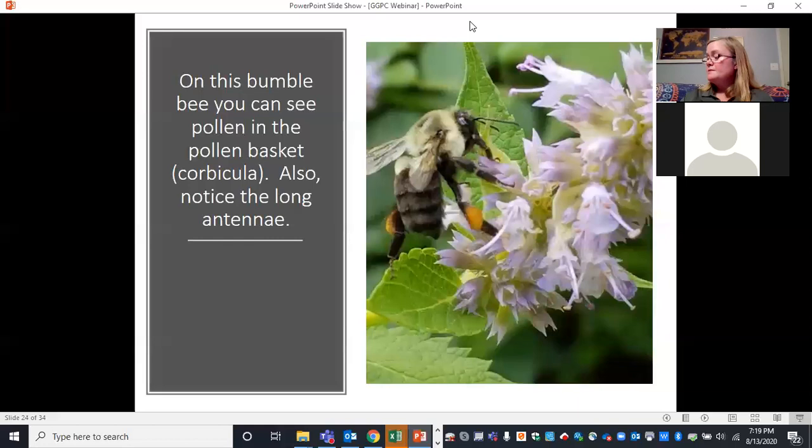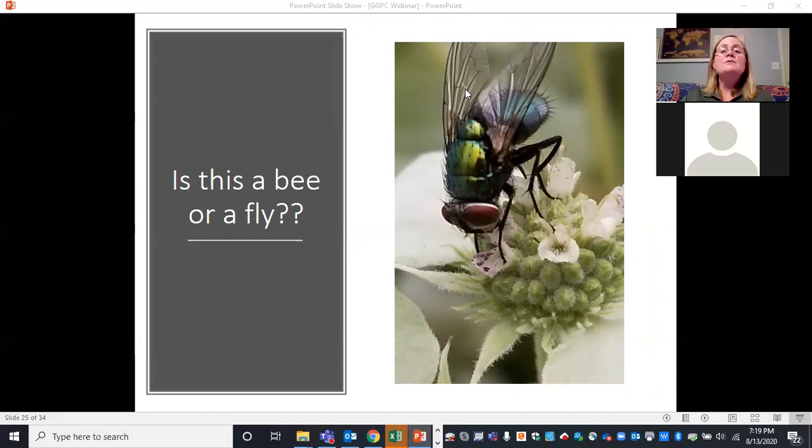So, is this a bee or a fly? I'm going to throw up a poll and let you tell me which one it is. Is this a bee or a fly in this picture? I'll give you about 15 seconds to answer.